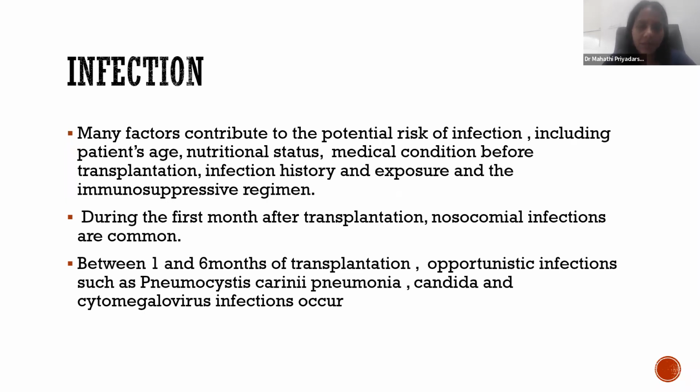So infections. There are so many factors which can contribute to the risk of infection, like the recipient patient's age, baseline nutritional status, medical condition before transplantation, and any previous infection, like a urinary infection or kidney infection before the surgery or any blood infection, and also exposure to the immunosuppressive regimen. All these factors can contribute to infection post-transplant.